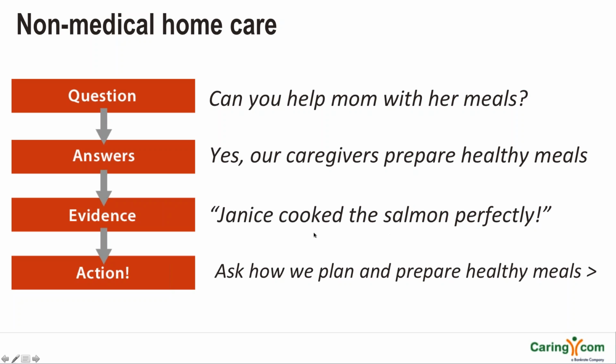Evidence. Now this is the resident, right? Janice cooked the salmon perfectly, right? This is like pictures of food or evidence or a story from a person who gets this service and they love it. They're happy. It's delicious. I can smell dinner already. Now the action could be specific to that as well. Ask how we plan and prepare healthy meals. If that's a concern and I didn't find my answer or I want to go a bit deeper, that's something I would be very likely to click.